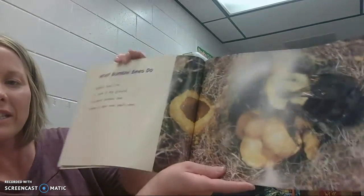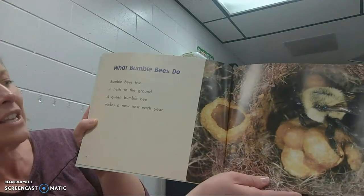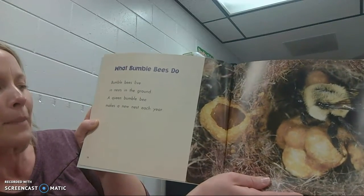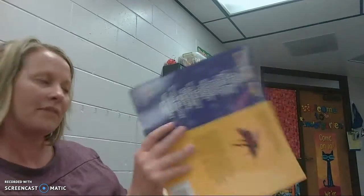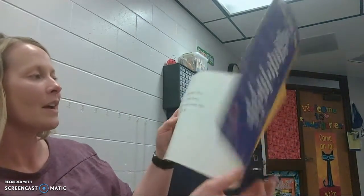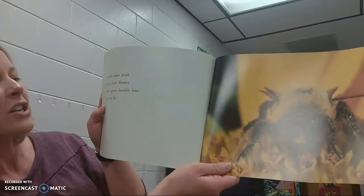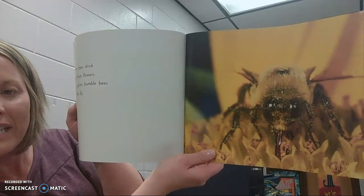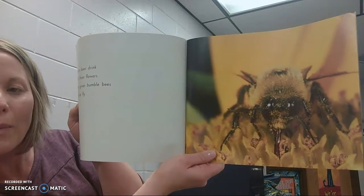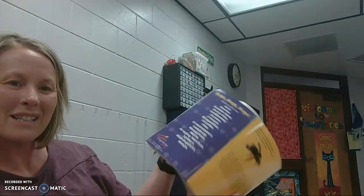What bumblebees do? Bumblebees live in nests in the ground. A queen bumblebee makes a new nest each year. Bumblebees drink nectar from flowers. Nectar gives bumblebees energy to fly. Bees are so important because they help pollinate our flowers and crops, so we have to have bees to have plants.